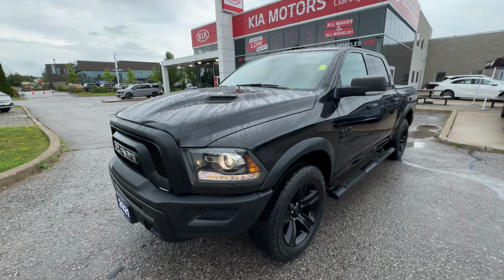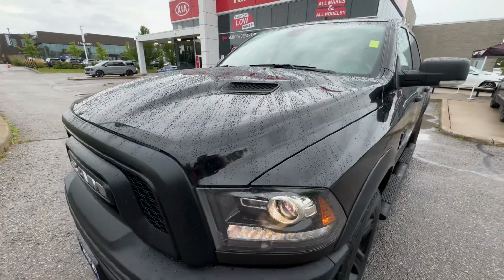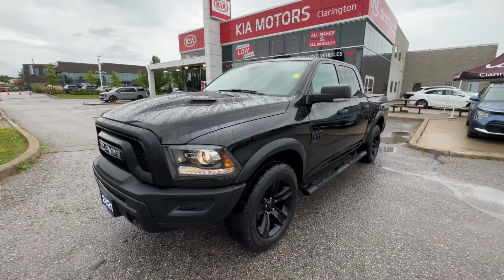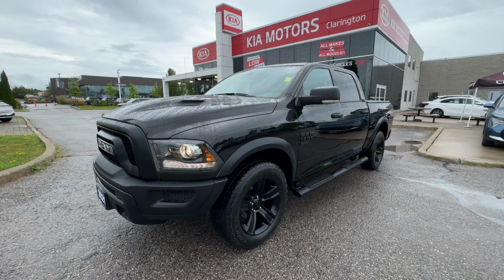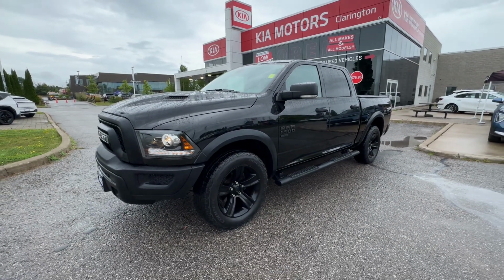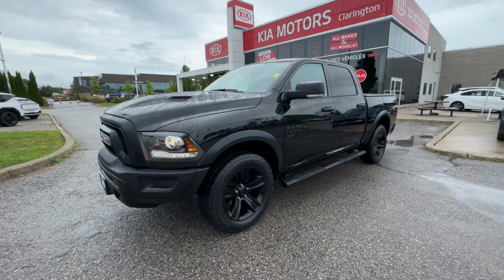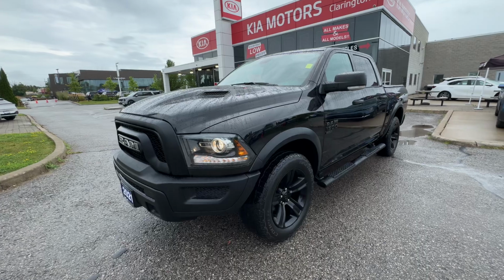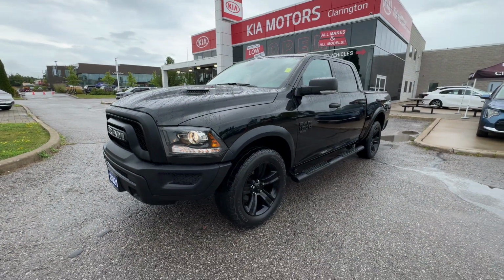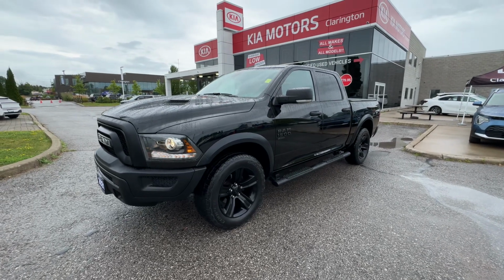So, what is underneath the hood of this Ram? This one features the V6 3.6 liter Pentastar engine with the 8-speed automatic transmission. This does not have the big gas guzzling V8 Hemi. There's obviously drawbacks and pluses to either engine, but this one has the V6 engine, can still tow a ton of weight, but you're gonna get obviously some great fuel savings out of the V6 engine.